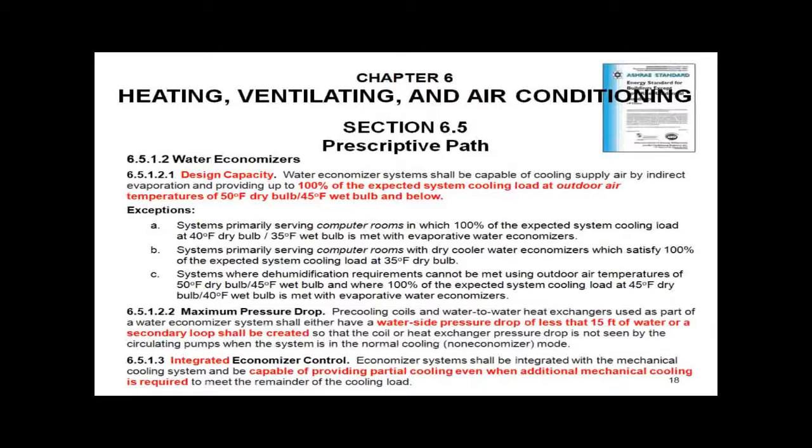So what else does the code say about water side economizers? Now, we know air is there as an option, so you don't have to do water. You have to do air or water. But if you're going to do water side economizers, what does it say about it?